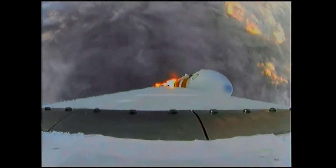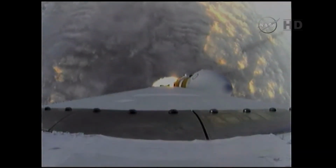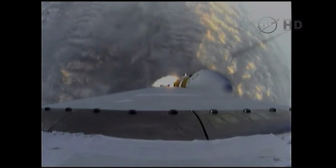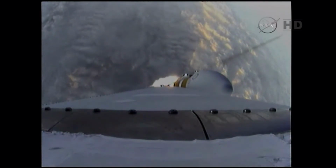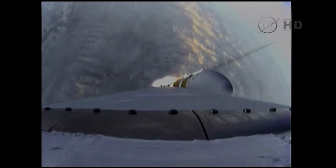One minute, 15 seconds into the flight. We have the hydrazine supply valve open in the second stage. 1 minute, 22 seconds in. Max Q, maximum dynamic pressure on the vehicle. Passing Mach 1. Orion and Delta IV now transcending the speed of sound. 1 minute, 31 seconds in. Good engine control on the first stage. Coming up 1 minute, 40 seconds. Velocity now 1,341 feet per second.